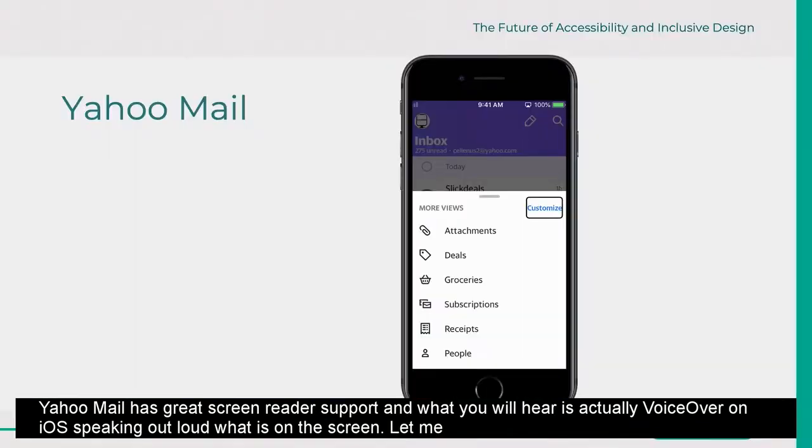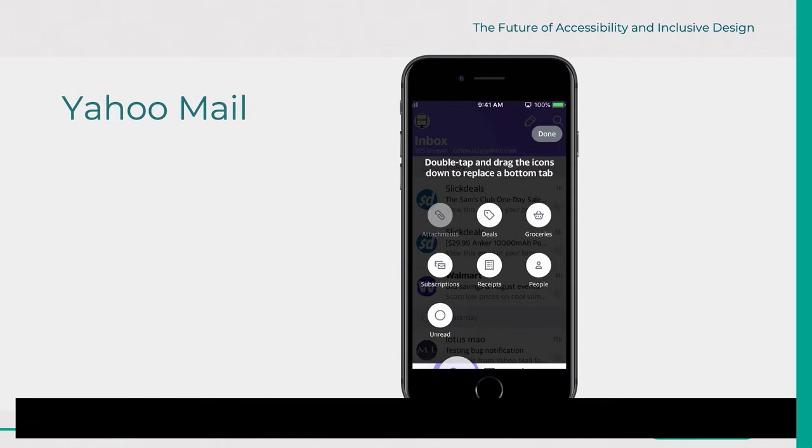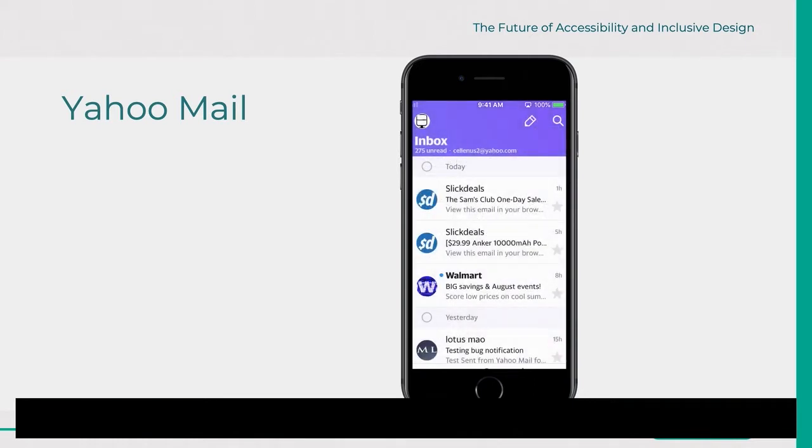Customize button. Double tap and drag the icons down to replace a bottom tab. Attachments. Double tap and drag down and replace a bottom tab. Lifted attachments. Let go to replace travel tab with attachments. Unable to replace inbox tab. Let go to replace travel tab with attachments. Let go to replace contacts tab with attachments. Replace tab. Contacts. Done. Button. Accounts.